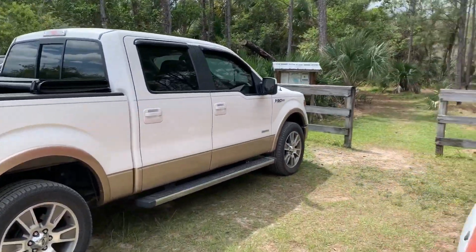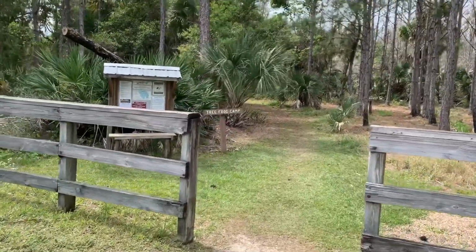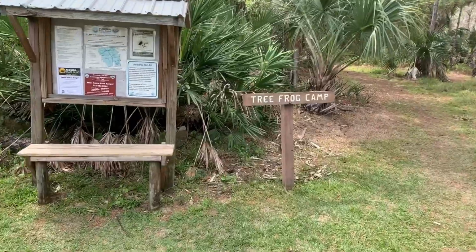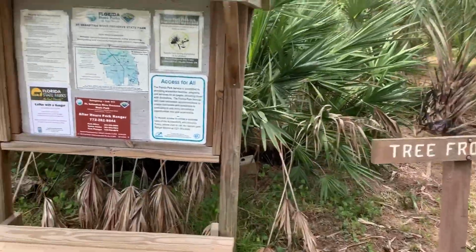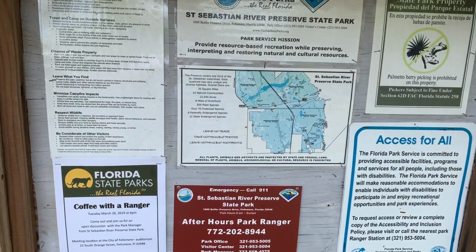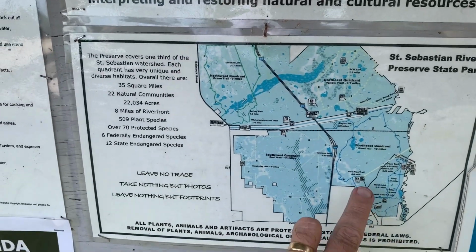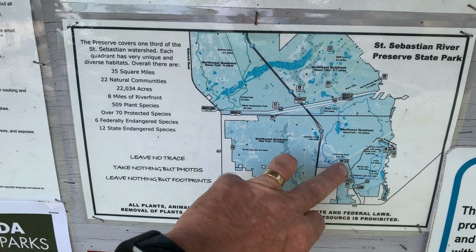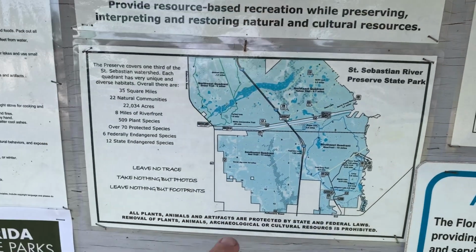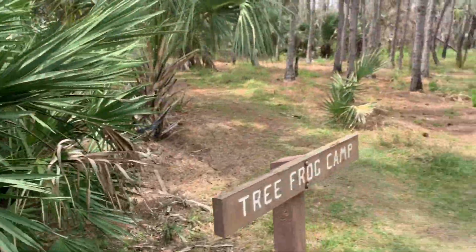It's a parking lot. And then the entrance is here to the Tree Frog Camp. They do have a bulletin board here with a map of the entire park, and then we're in this section down here. And in particular, we're at the Tree Frog Camp, which is right here. It's got the Blue Trail marked on there. And I'll show you the actual campsite.